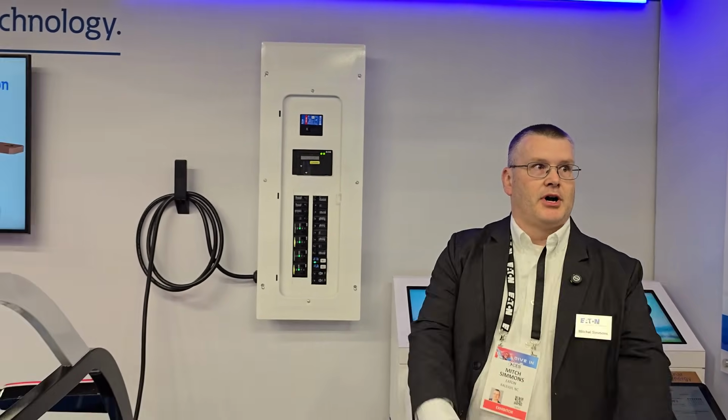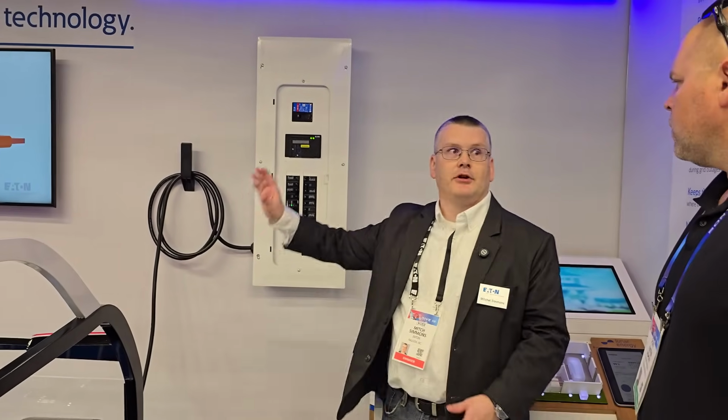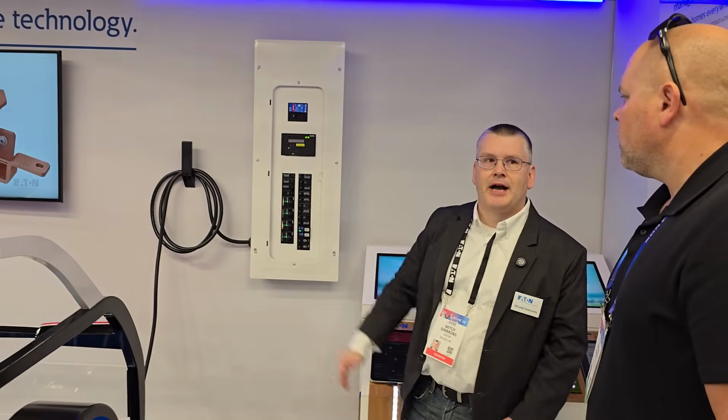And you said something about DC. You could use direct DC too? The breaker itself will not do direct DC, but with the rest of the platform, it can enable that. When you're thinking about DC export, it's going to probably go into some level of a wall-mounted inverter, and then that inverter is going to provide your AC power back into the panel.